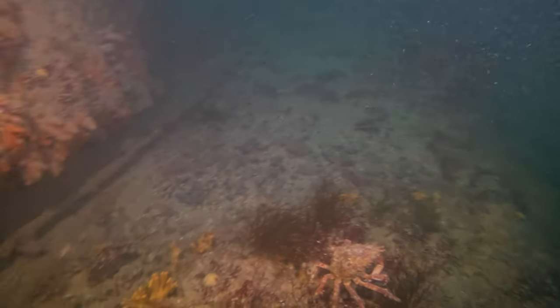Big ray, big ballan wrasse. It's always cool to see.